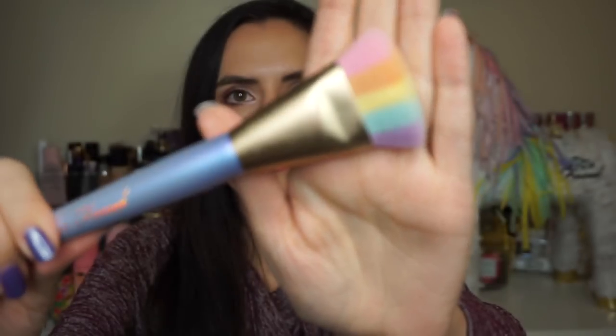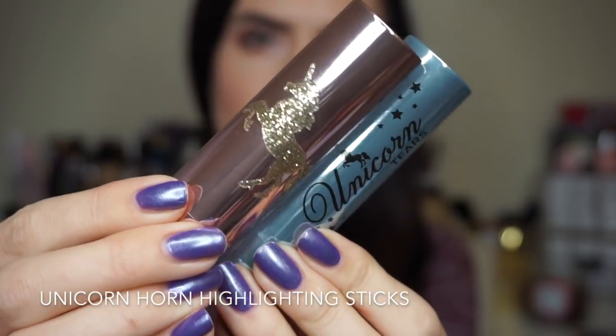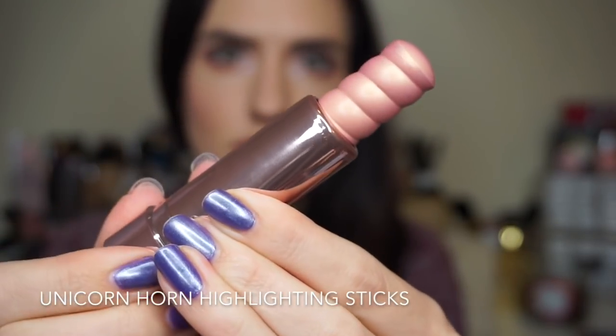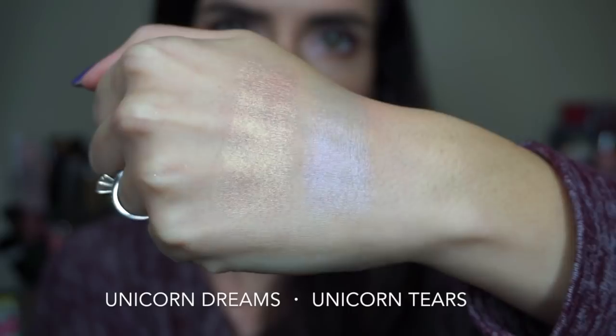This brush has synthetic bristles. All Too Faced brushes are what they call teddy bear hair, so they are synthetic. This is a very densely packed brush, and this would probably be great for contouring or cream products, and this brush retails for $34. There are 2 cream highlighters. These are the Unicorn Horn Mystical Effects Highlighting Sticks. This product comes in 2 shades, Unicorn Dreams, which is a peachy gold, and Unicorn Tears, the classic iridescent blue. And these will be $28 each.